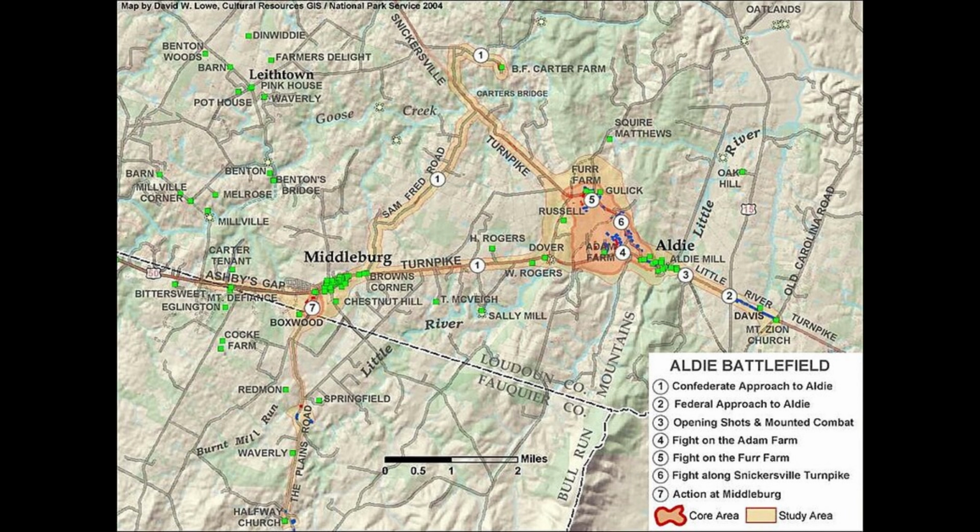Union casualties were about 305 dead and wounded, with Confederates losing between 110 and 119. Aldie was the first in a series of small battles along the Ashby's Gap Turnpike, in which Stuart's forces successfully delayed Pleasanton's thrust across the Loudoun Valley, depriving him of the opportunity to locate Lee's army.